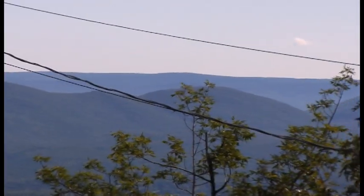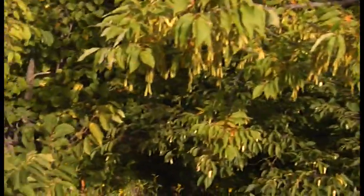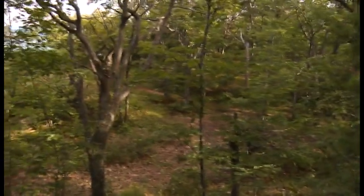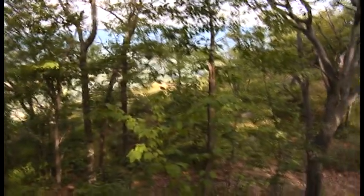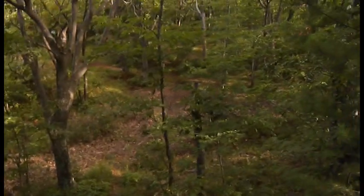And so we'll follow this blaze here down through the woods and into this sweet little glade where we see, through the open trees, a view off to the west. And from there we'll follow the trail for about a mile along the cliffs, turning intermittently down into these wooded glens and then out again along the ridge.